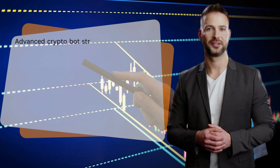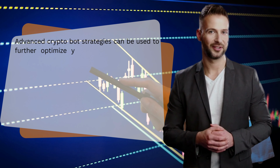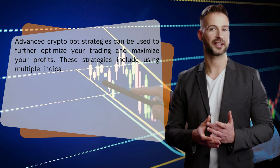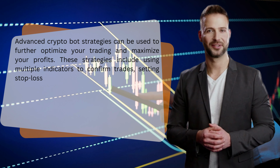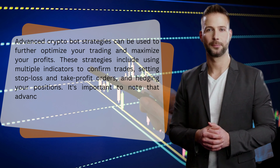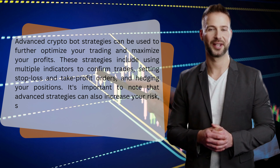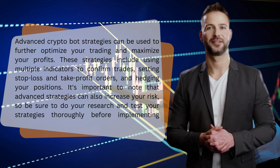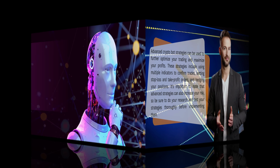Advanced cryptobot strategies can be used to further optimize your trading and maximize your profits. These strategies include using multiple indicators to confirm trades, setting stop-loss and take-profit orders, and hedging your positions. It's important to note that advanced strategies can also increase your risk, so be sure to do your research and test your strategies thoroughly before implementing them.